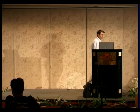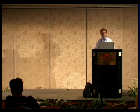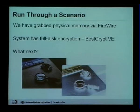All right, so what I'd like to do is run through a quick scenario just to demonstrate what this might look like. This scenario is actually based on a real life case about a year old. It's just based on the case, so there will be some important differences. In this case, we've grabbed physical memory from this box. Let's just assume we've all entered a room. You see there's a running computer, it's locked. You have a FireWire port, yay. You can grab physical memory from the system with FireWire. You discover that the system has full disk encryption, in this case, BestCrypt volume encryption. So you've got a disk image of an encrypted disk, right? You've got an image of memory. What do you do? What's next?